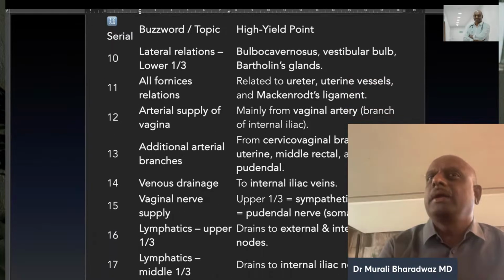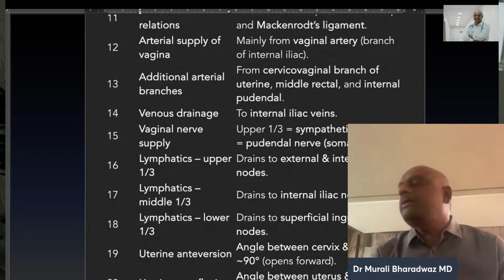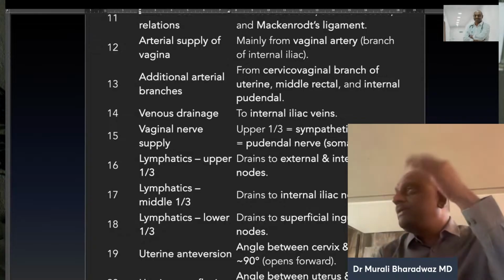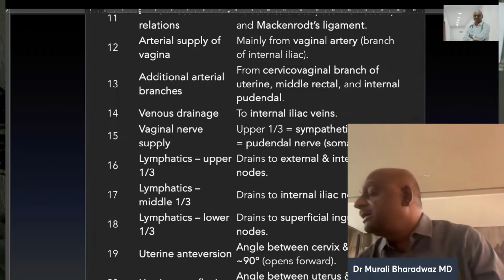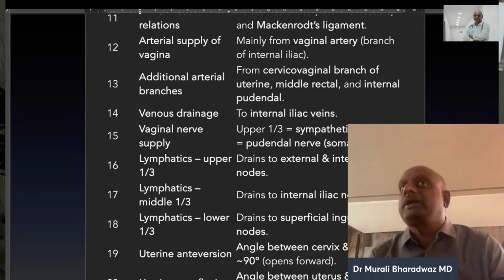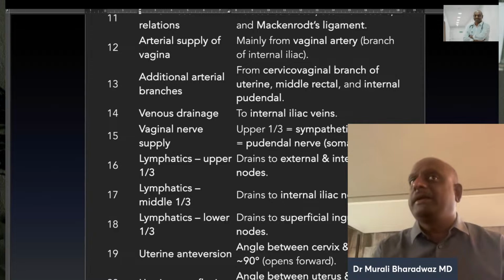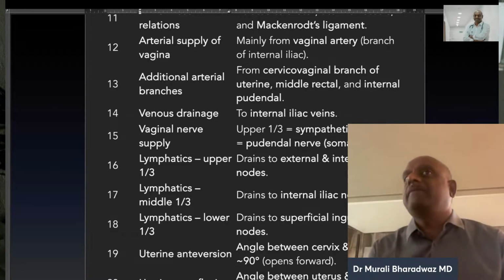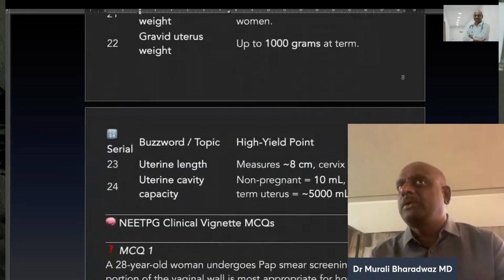So now, if you look at the venous drainage, it goes to the internal iliac veins. Upper 1/3 of the vagina has sympathetic nerve supply, lower 2/3 is somatic, that is the pudendal nerve. Very important: lymphatics. Upper 1/3 of the vagina drains into external and internal iliac lymph nodes, middle 1/3 into internal iliac lymph nodes, and lower 1/3 into superficial inguinal lymph nodes, is something that you need to remember. Okay, doc?